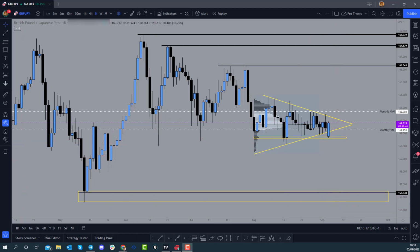But I think for me, if price was to trade below the 160 handle or even the 159.60, that would be when I'd be confident enough to say price could be pushing back to the 156.34. That's just in case we don't get that break above the monthly value area high, because obviously things can change quite quickly fundamentally, especially when there's headline risk. So that could change quite quickly. I'm looking more towards the breakout. I think the bias is to the upside here just because of the strength meter. And I'll be looking to see if price can trade above 162.70. If it does, you've got room for higher prices.